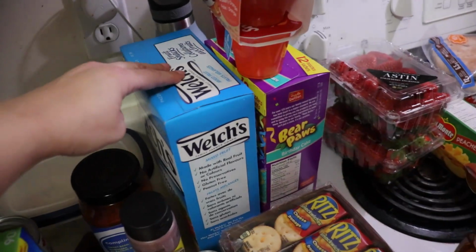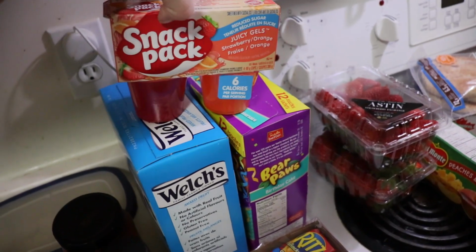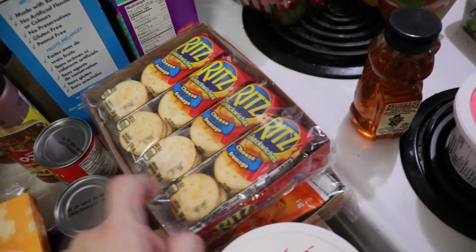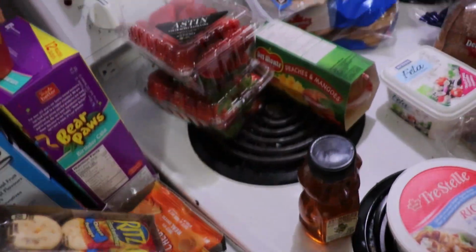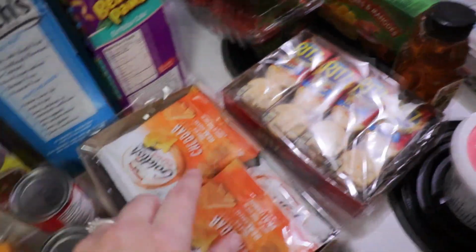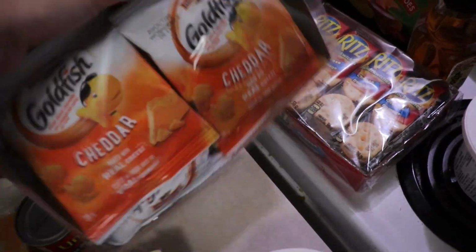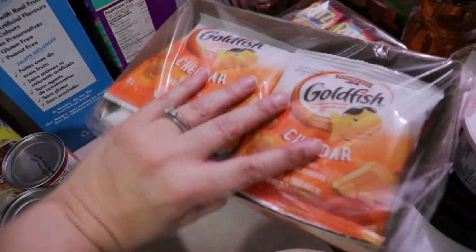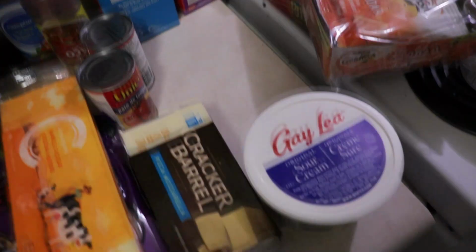Then for the kids, we got some fruit gummies, some Bear Paws, reduced sugar Jell-O. Bennett loves those. And then just some easy little snacks here, the Ritz with the cheese on them. The kids love those. And then Goldfish. I could have just bought the bag and then parceled them out myself, but I just kind of opted for convenience on this one, and they were on sale, so that was kind of an added perk.